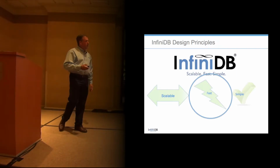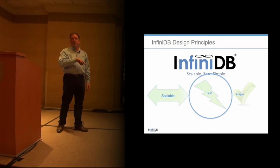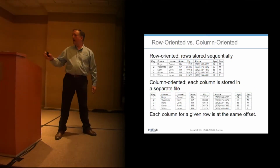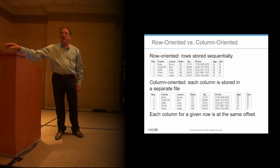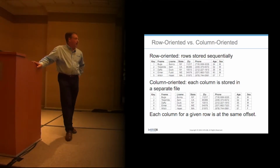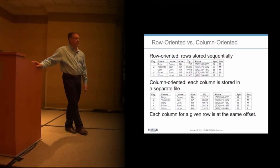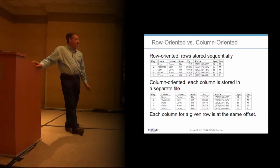So fast is really a function of two things. Certainly the parallelism and the scalability, but the other part is column storage on disk. How we store the data on disk is part of our performance story. I used to have to explain this slide at length because nobody had ever heard of a column database, but I'm sure most people are at least somewhat familiar with the idea. For a given record, we store each column in a discrete file separately. So we can do I/O for the state field for record 1 without doing any I/O for any of the other columns.